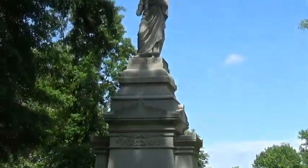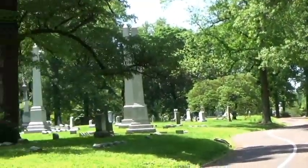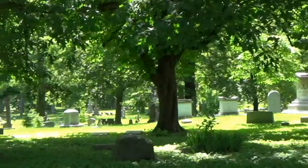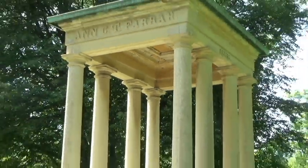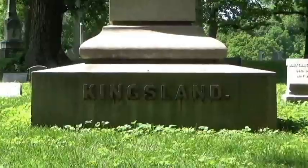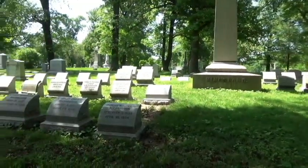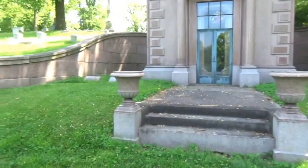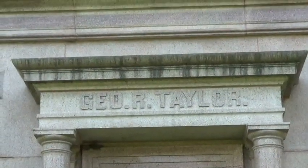Family of Charles Peck. A lot of trees around these graves. And C.T. Farah, 8 columns and concrete stepway going up to it. Look how many people in the Kingsland family have died. All of these around that monument. Look at all this for George All Taylor.